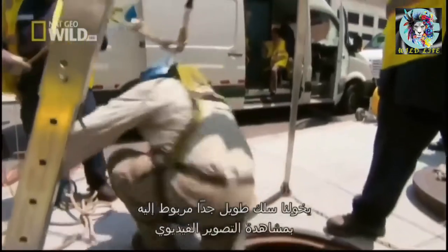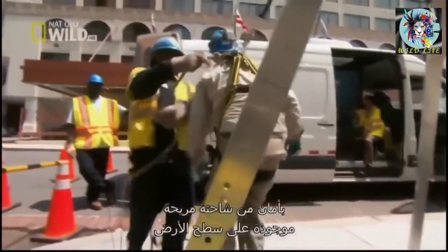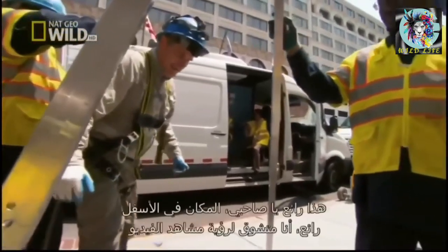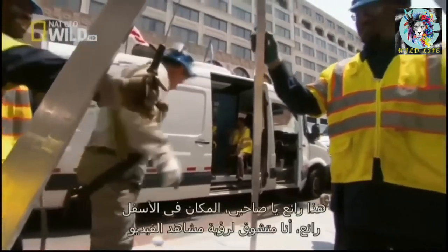Man, it's going fast. An extra long tether means they can monitor the video feed from the comfort of a van, safely above ground. Call me a sewer rat. That's awesome, man. I like it down there. I can't wait to see the video.